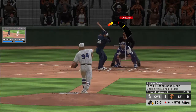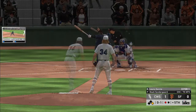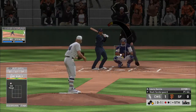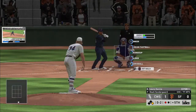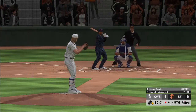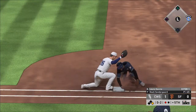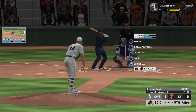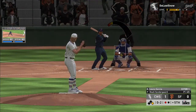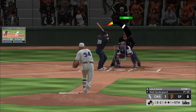To the plate now, Leury Garcia. This will chase one up around the letters here for strike 1. 0 for 1 for him here in this one. Needed a sand wedge for that one. Swung on and missed. Great pitch in that situation. If he makes contact on that one, more than likely he's hitting into a double play. 1 run on 3 hits, and no errors so far for the White Sox.